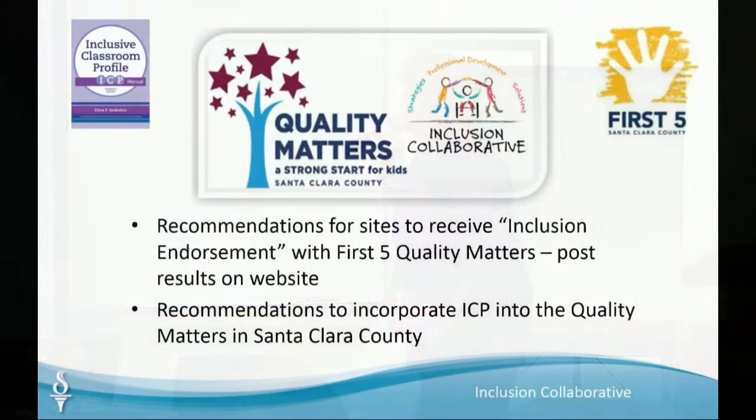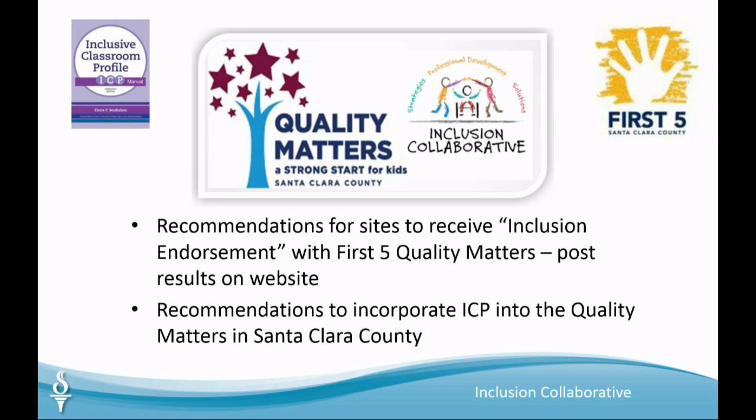And what we did was recommend the sites to receive the inclusion endorsement, and that's the badge that we made up. Posted on the First Five website, which I think we're still working on. And we want it on our website, and we're still working on that too.